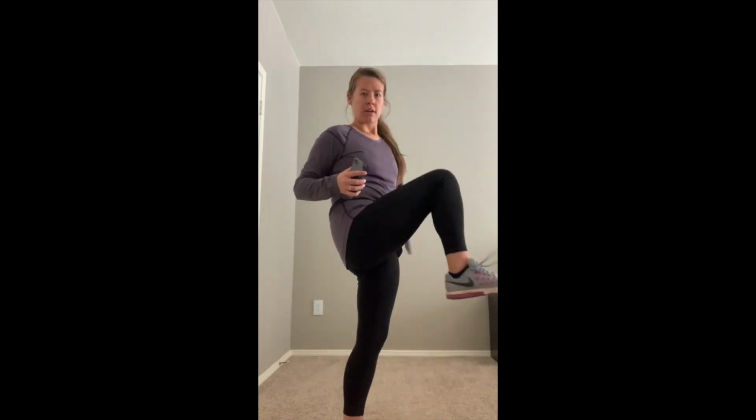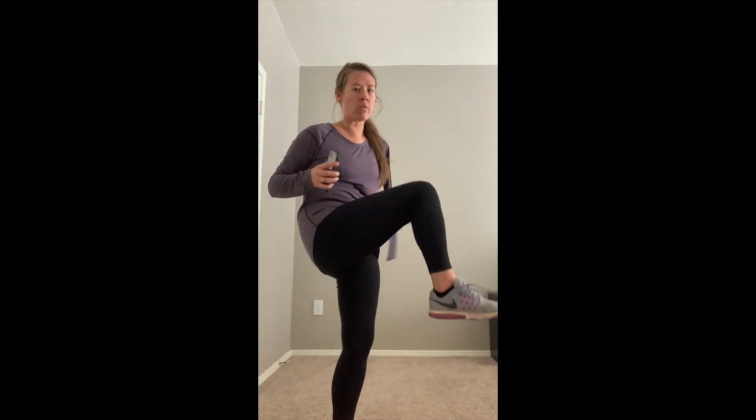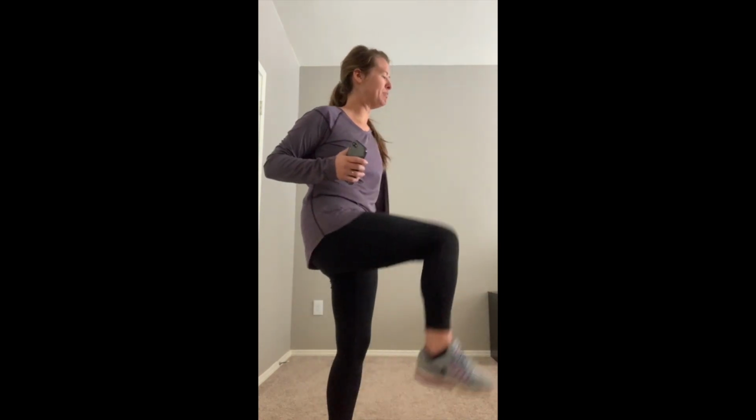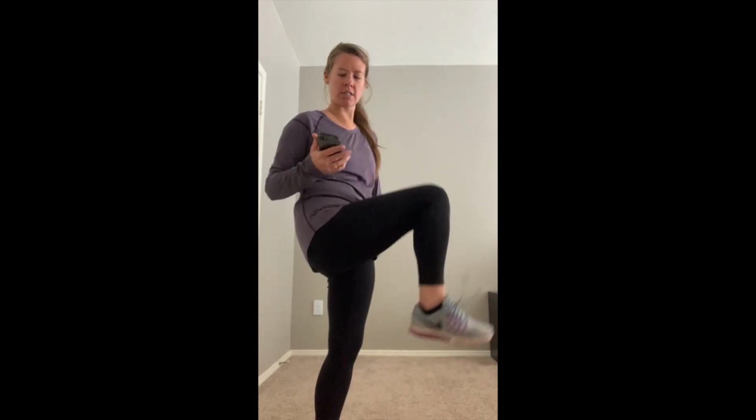And high knees, okay? So again, just bringing those knees, try and bring them up to your chest as high as you can. If you want to speed it up, more than welcome. If you want to slow it down, whatever you need, okay? You guys are doing great. 5 more seconds.